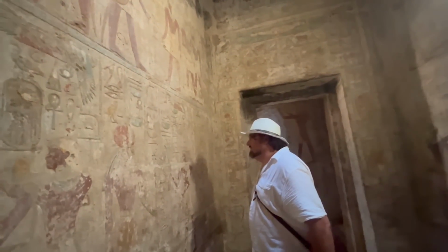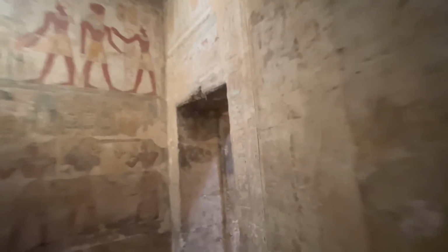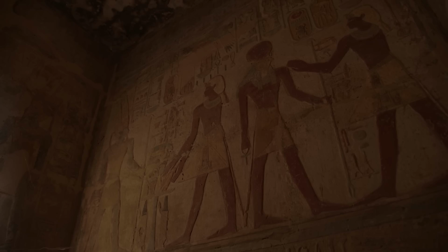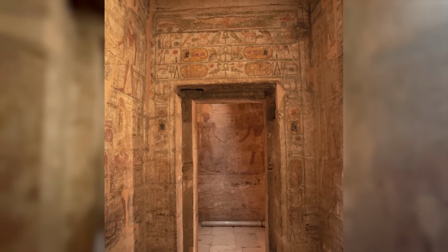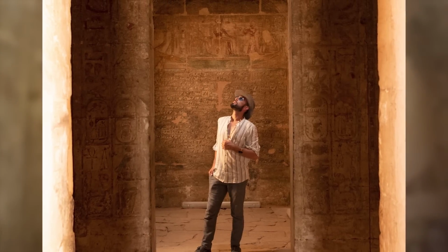There's a particular little Horus I want you to see over the other side. Come with me. And then photos. Wow, look at the color in here. It's far more vibrant. This is incredible. No wonder they spent so much time moving this thing. 6 kilometers.